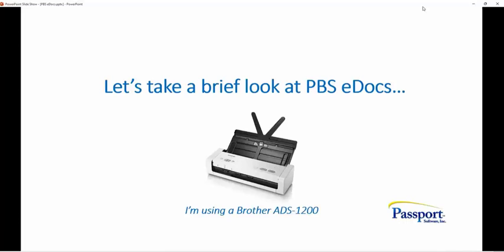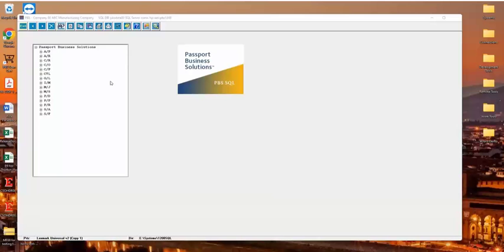for hardware today, this is the exact scanner I'm working with. It's actually a nice little thing. So it's just a little guy. It's a Brother ADS 1200. I've done some work myself with Epson. I know we've tested a bunch of others, and this one I really like because it's small. It's got a very small footprint, and it seems to work great. So let's go ahead and dig in a little bit and take a look around and see how this thing works.